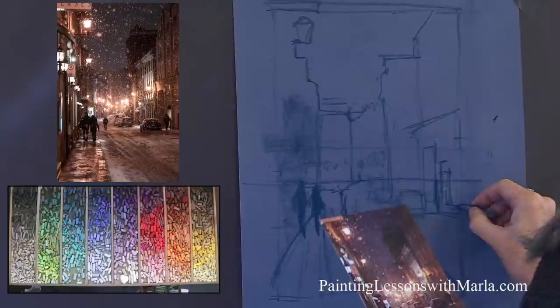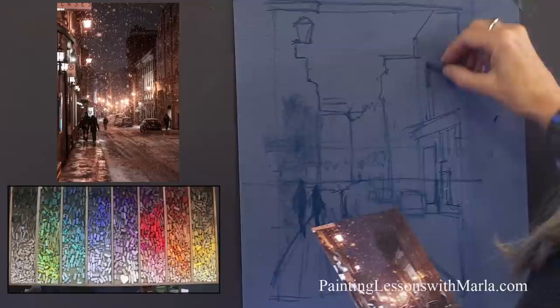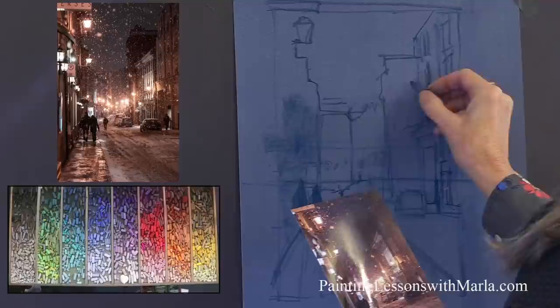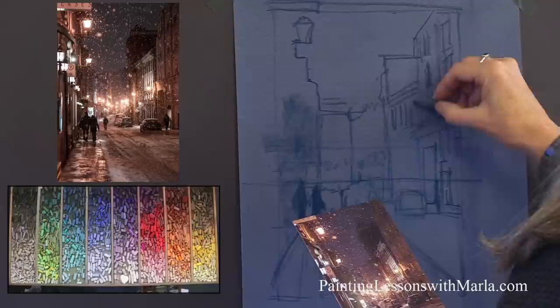And there's some architectural elements, which I'm not going to get too worried about yet. There's windows. There's all kinds of detail. I'm considering a little bit the vanishing points, but again, I don't need to worry about that too much. And there's all this, and I'm eyeballing. It's okay to do that.